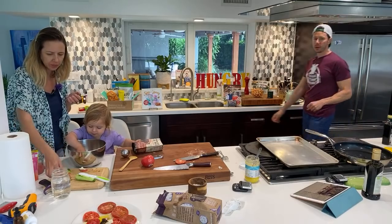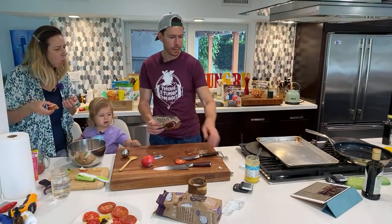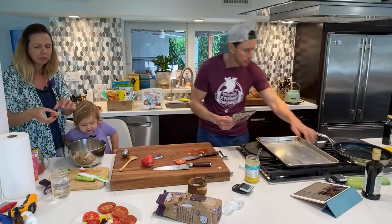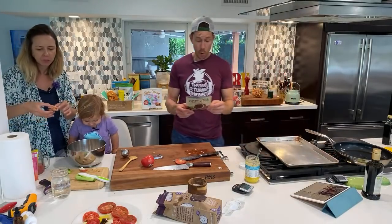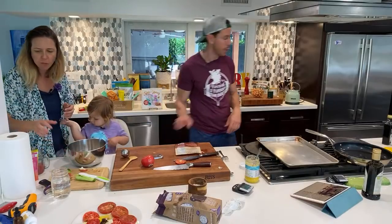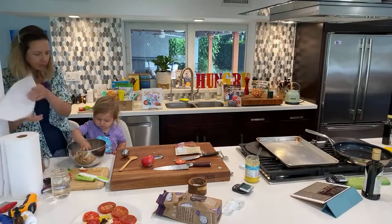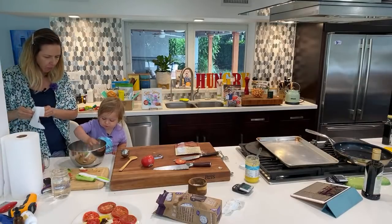I gotta check the chicken. Wrong timer. You have to add 1/4 cup of coconut oil and 2 tablespoons of water. Coconut oil should be partially melted from the heat here.